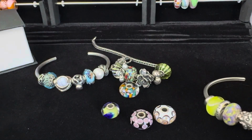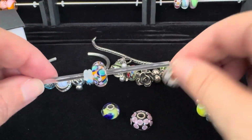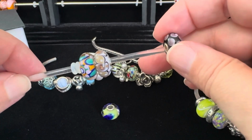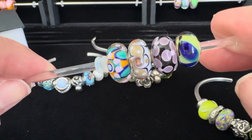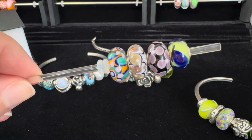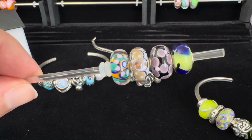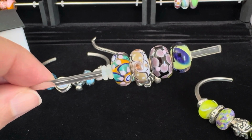So anyway, let me get all of my uniques together back on a rod, because that is what I wanted to show you. But that was from the live unique event that was hosted by Trollbeads Quaker Bridge. So let me know which one of these is your favorite. Take care and stay safe.